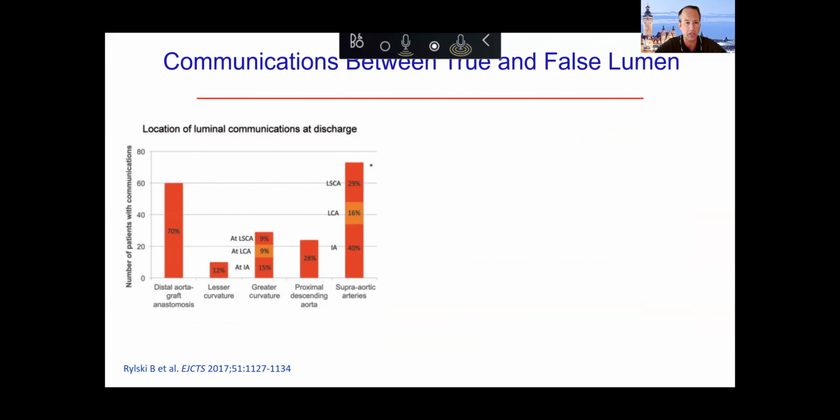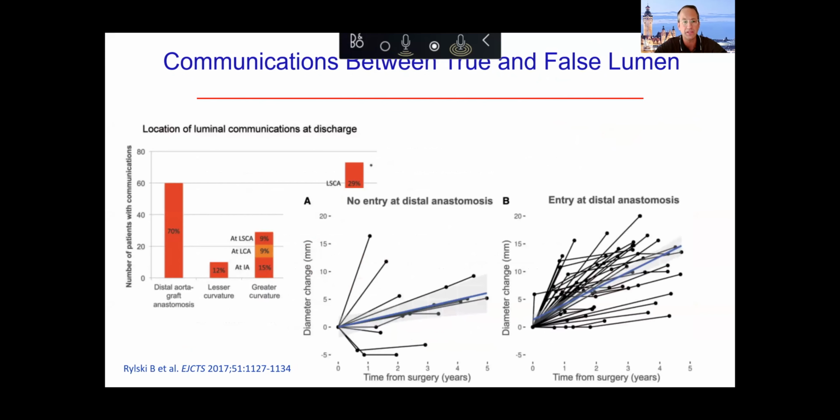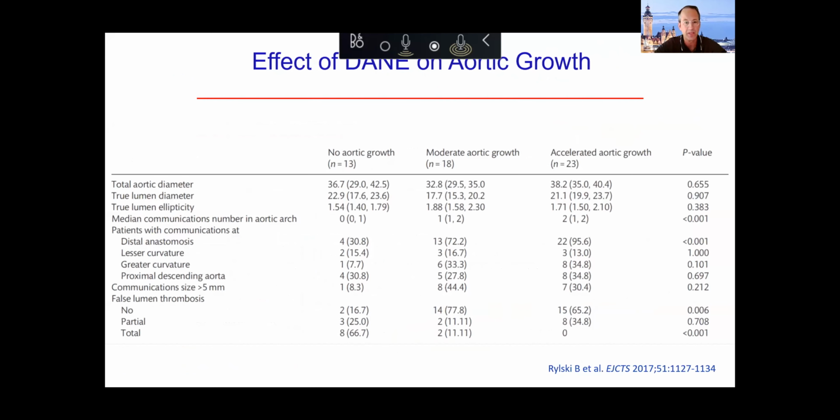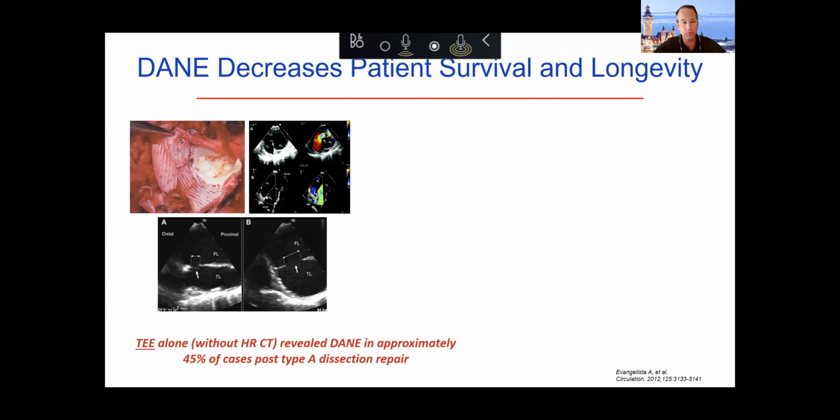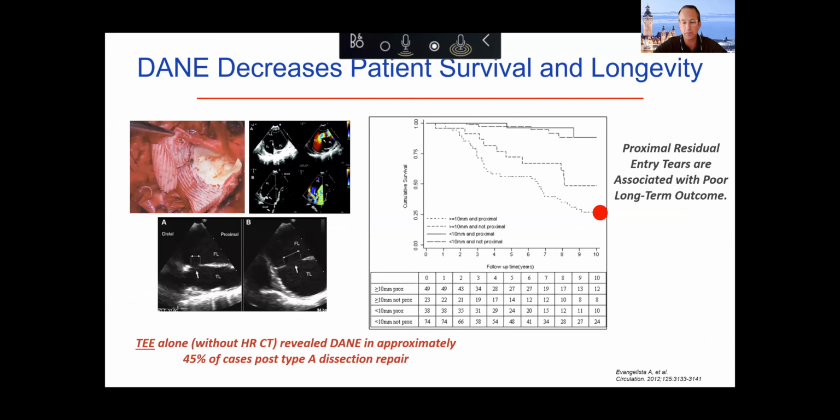Bartosz Rzylski and his group in Freiburg looked at this carefully and found that the location of the luminal communication at discharge plays a large role in the future dilatation of the aorta. The more proximal the communication is, the more the aorta tends to dilate with time. They found that this DANE, which they had a different name for, but DANE seems to be the most common name we have now in the literature, was highly associated with accelerated aortic growth after the surgical repair. And we also know that DANE, which can also be demonstrated using TEE alone, as it was in the IRAD registry, can be shown in about 45% of type A dissection patients post-repair, and that these proximal entries are associated with worse long-term survival and more rapid aortic growth and negative remodeling of the aorta during follow-up.